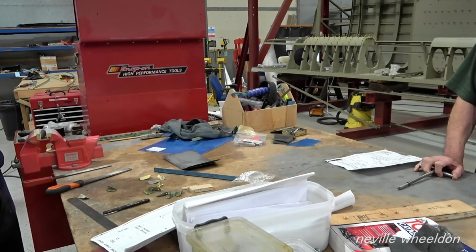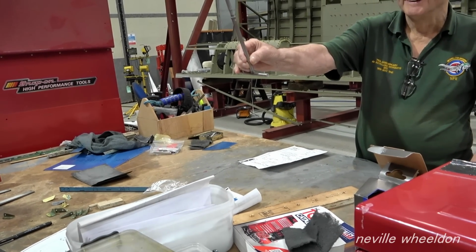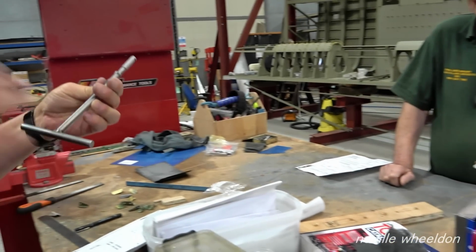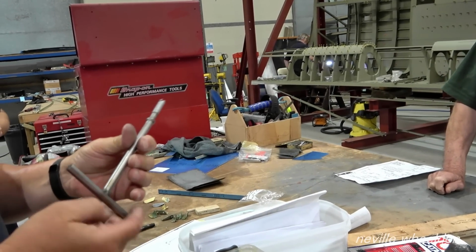Just tell me one to have a word with. Oh, right, I got one made. You know where I borrowed one off, yeah? Oh yeah, the puller, the spring puller. Yeah, nice one, that's good. My son made that.